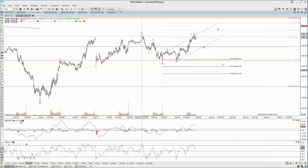With only three waves up so far, it is possible that this is the B wave within a wider flat wave 2, that's shown in the chart in red, or completing wave 3 of a possible leading diagonal off of yesterday's low, needing a fourth and fifth.